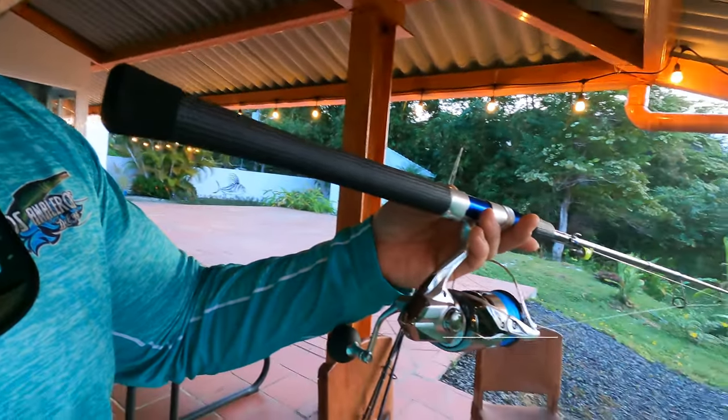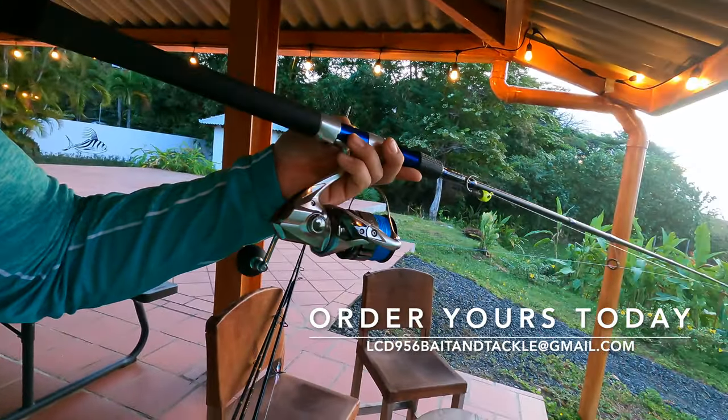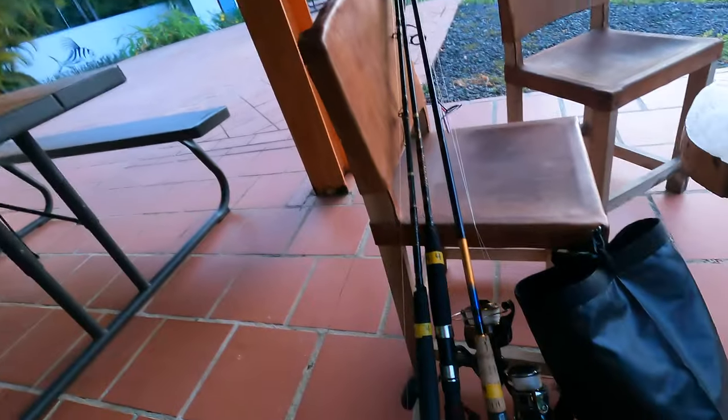And I did bring my own travel rod, like I always use. Custom-made LCD 956 rod. Check it out. So that's my custom rod. I'll be doing a little bit of jigging on that. And these are the other reels.